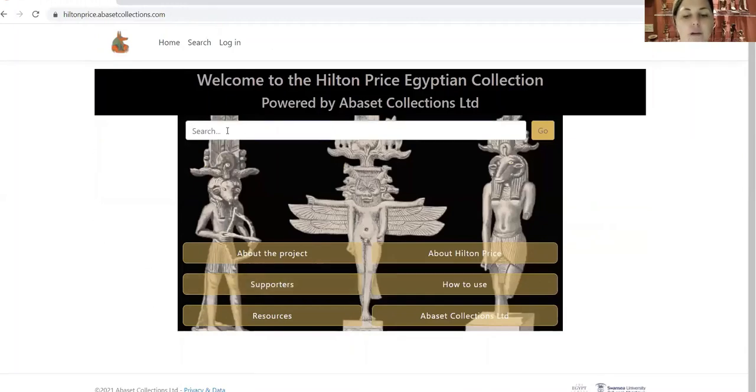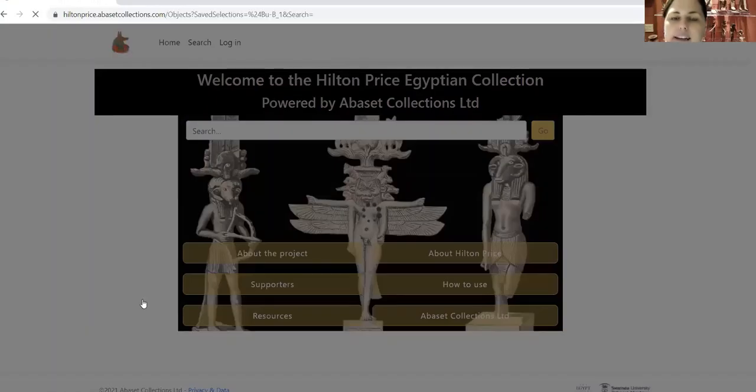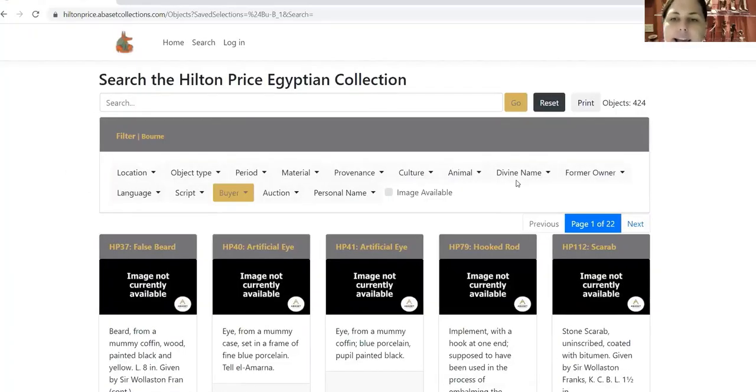Since we're talking about the Wellcome collection, I'm going to start typing in Bourne, as Charles Henry Bourne was one of the buyers for Wellcome. And as you can see, I don't have to type the whole word. We have drop-down categories as we enter the data, so it automatically comes up. We don't have to worry about spelling mistakes. And we can see this was one of the buyers. So I'm going to click on him. And it comes up with all the objects. You can see the buyer button has been highlighted in gold, so we know we've got a filter of Bourne.